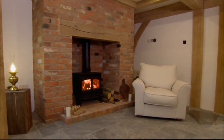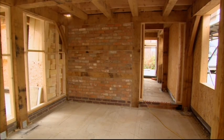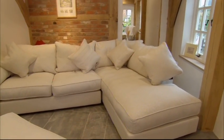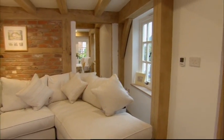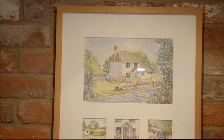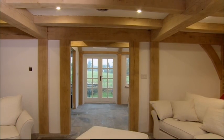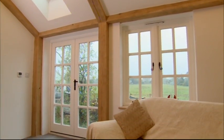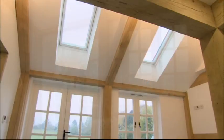Chris and Mark's hard work has certainly paid off. They have turned this space around with real flair and style. Their modern take on a traditional cottage with travertine floors, exposed oak and reclaimed bricks from the original cottage works so well. And they've pushed the original footprint of the cottage out to the back to create a mini atrium come snug with skylights and French doors out to the garden.